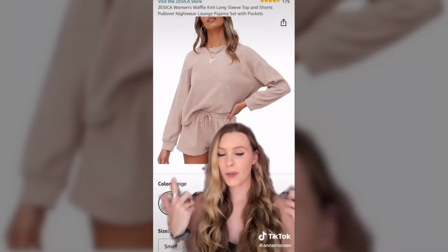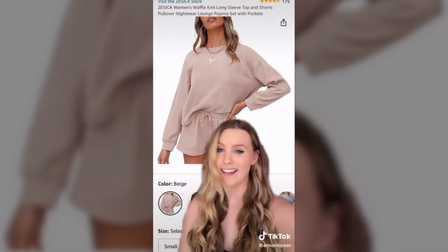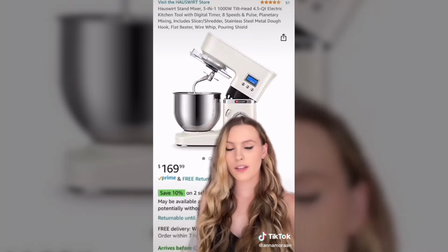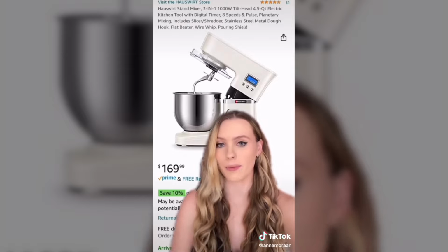You could even throw them in with a pajama set, another thing my mom would love to get. This one's a bit bigger of a gift, but you can get an air fryer or any kind of kitchen thing, like a mixer, and if you have siblings, you could totally split the price with them.